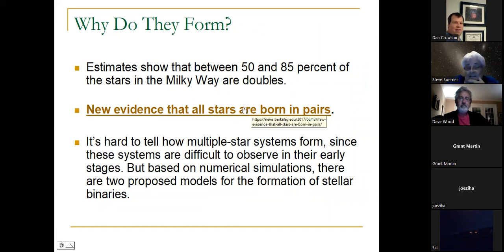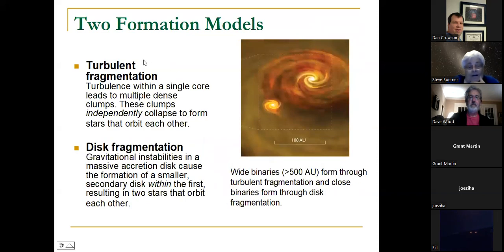Apparently, there's some evidence that stars are born in pairs, and this is the hot link if you want to read that. But the truth is, we can't really tell until we actually see a protostar form and make a binary system. And ultimately, that's very difficult to do. It's very difficult to see. But they think, based on just pure number crunching, there might be two different mechanisms that cause multiple stars to form. One of them is called turbulent fragmentation, and the other is called disk fragmentation.